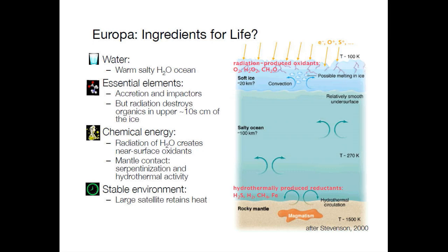We also do have chemical energy at the top of the ocean, from radiation. The same radiation can create oxidants, and even more interesting, due to the direct contact of the ocean with the mantle, we might have hydrothermal activity, and hydrothermal vents provide a habitable environment. We know that from Earth, and they create the chemical disequilibrium that we think is necessary to allow life to evolve. And these three things, water, elements, and chemical energy, are also sustained over a longer time period. So a relatively large body like Europa can sustain this environment over a longer period, which really allows life to evolve over a longer time in several steps.